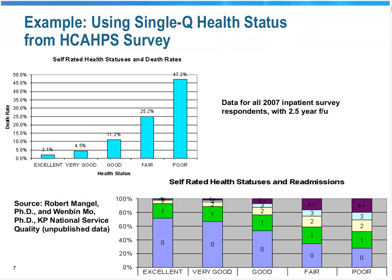Here's just another simple example where we took HCAHPS, hospital CAHPS survey data, for those discharged from our hospitals. This general self-rated health is a component of the HCAHPS measurement survey.